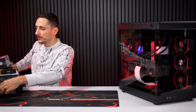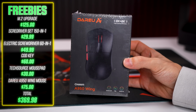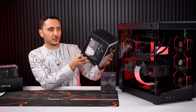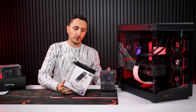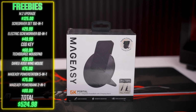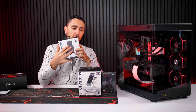Also, some other goodies: a brand new sealed Daewoo A950 Wing wireless mouse. This is still sealed. A MagEZ Power Station 5-in-1. This is basically a magnetic wireless charging stand for your Apple Watch and your iPhone. I know you told me you had an iPhone, so this can come in good use. I'm also gonna toss you a MagEZ 5K portal. This is also a 2-in-1 MagSafe power bank with charging stand, so you can slap your phone on here and charge it and use it as a stand at the same time.